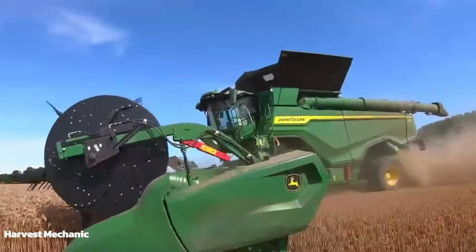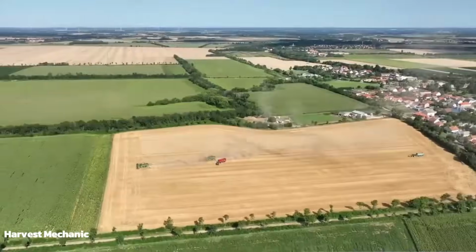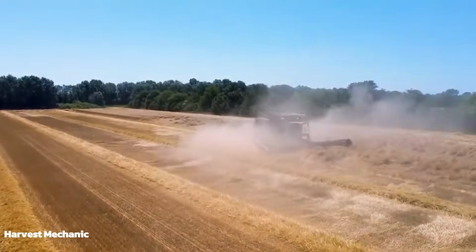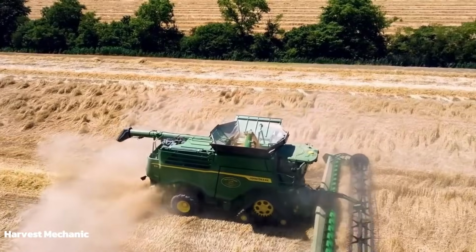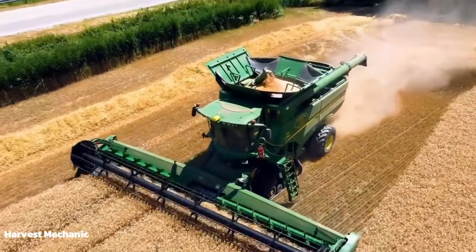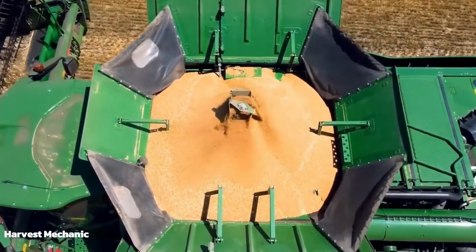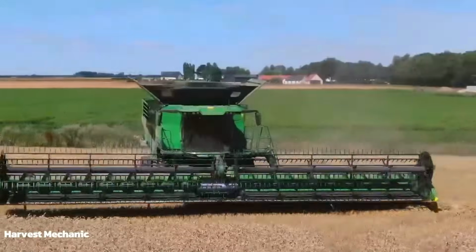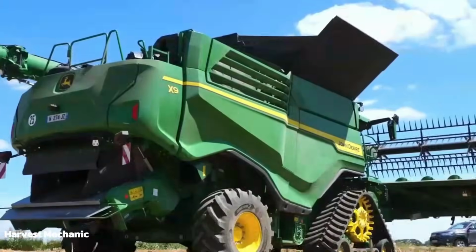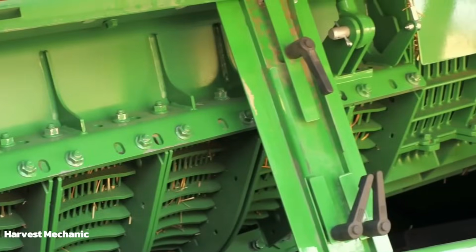The John Deere X9 1100 is a high-performance combine harvester designed to maximize productivity and efficiency in large-scale farming operations. Powered by a powerful 13.6L PowerTech engine, it delivers exceptional power and performance. The X9 1100 features a large grain tank capacity, a high-capacity unloading system, and advanced technology to optimize harvesting operations. This cutting-edge combine is capable of handling a wide range of crops, including wheat, corn, soybeans, and more.